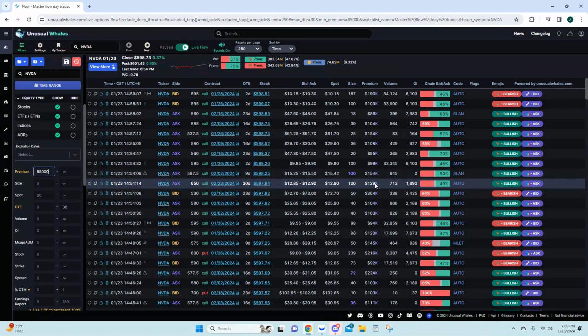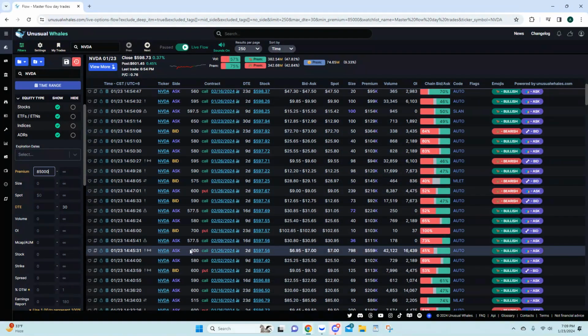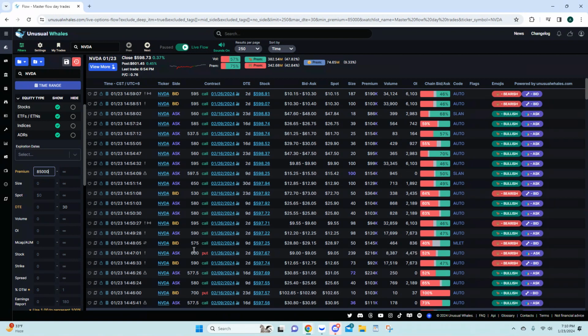I think I might have missed that in my write-up. Some more 580 calls here, really close together. Could be the same person, can't 100% say, but similar sizing, similar premium. You get the idea. And coming down here, this was the other one that I pointed out, the flow alert on the 600 call for the weekly for 559K. That is huge because this is out of the money. You have theta decay, so that's what sticks out there to me.